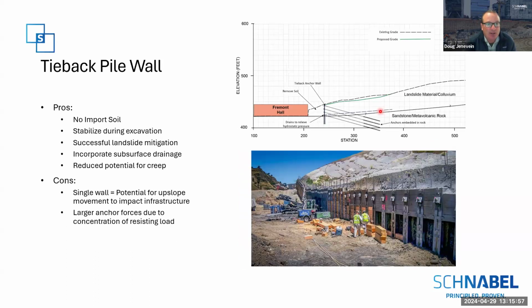Next would be a single tieback wall. This would be a stabilizing wall constructed at the toe of the landslide. It would allow for the regaining of this courtyard area below, as you'd be able to install the soldier piles with the anchors and then re-excavate out this slide mass between the dorm and the wall, which was one of the goals of the university. It is an active solution, so you can apply great amounts of force to this wall to stabilize the slide. But it's a single wall solution, and the potential for upslope movements still existed due to the existing grading that was at the site currently. Also, the forces to resist these loads were going to be significant.